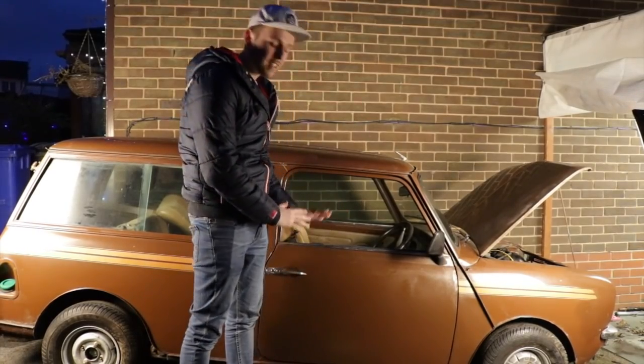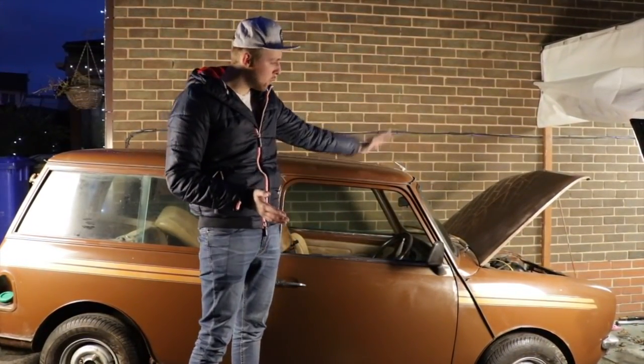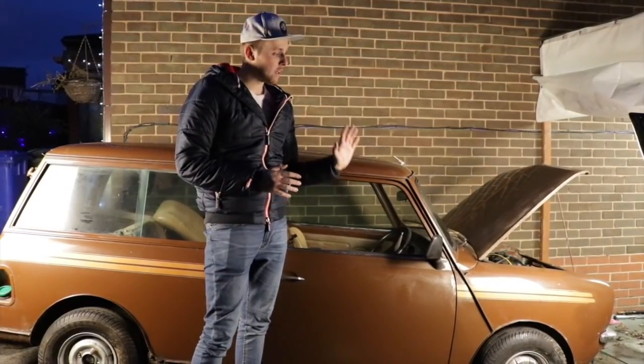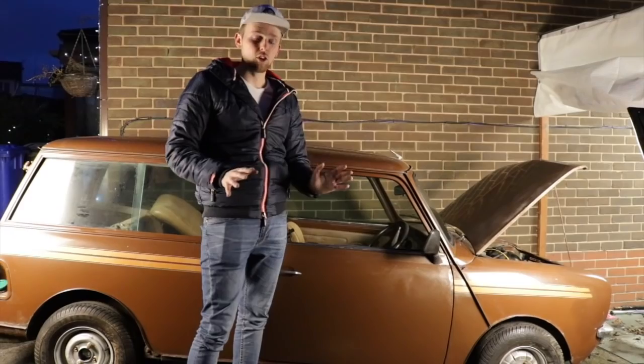I'll look at the back. It's in a shabby, ridiculous, rubbish condition. Not as bad as I thought. The roof's straight as an arrow. It does run and drive. Sadly, it's not running at the minute because I've taken the petrol out. But in the next episode, when we start work on the car, the first thing we'll be doing is getting the car running, stripping it apart, and then getting it all sorted.